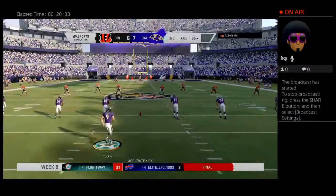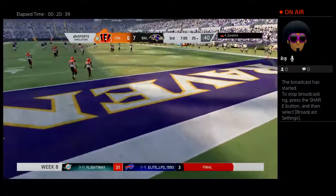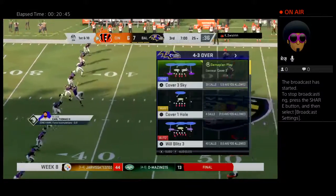Both teams appear ready for the fight ahead, and we resume action here in quarter number 3. And they will not get a chance to return this one as it's through the end zone for a touchback.